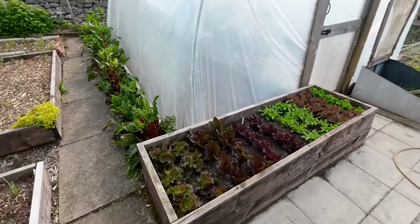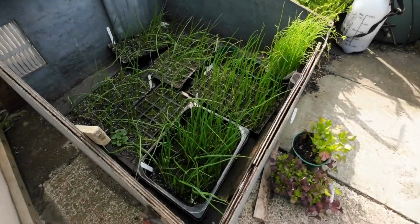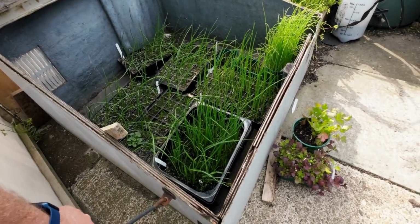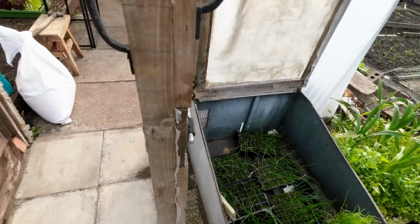So we'll get into the polytunnel and have a look. Let's hope everything's okay and I haven't jumped the gun and come early. Right, actually look at that. See me tomatoes, me banana shallots are actually looking alright. They're leeks, them ones there, but they seem to be doing good.